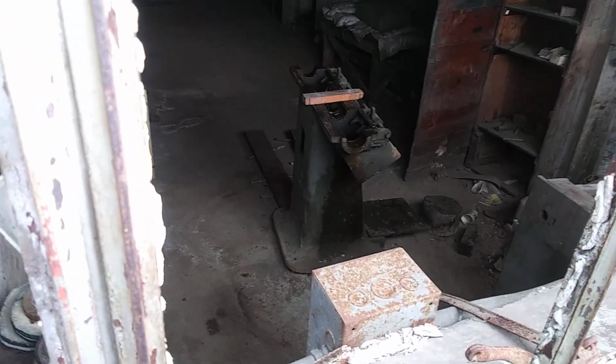Okay. Peekaboo down in here. Looks like they have an old part of an old lathe tore apart. And maybe a couple of shelves I see down in there.